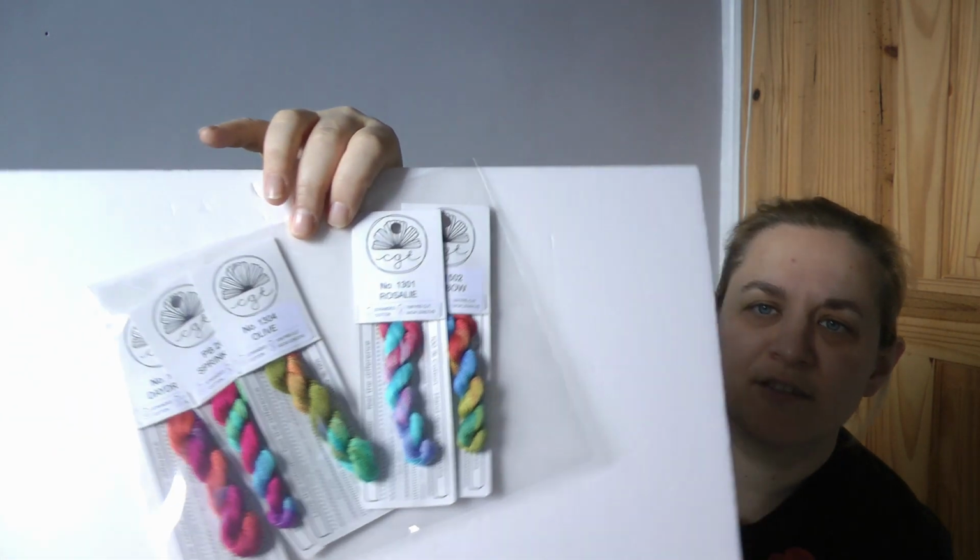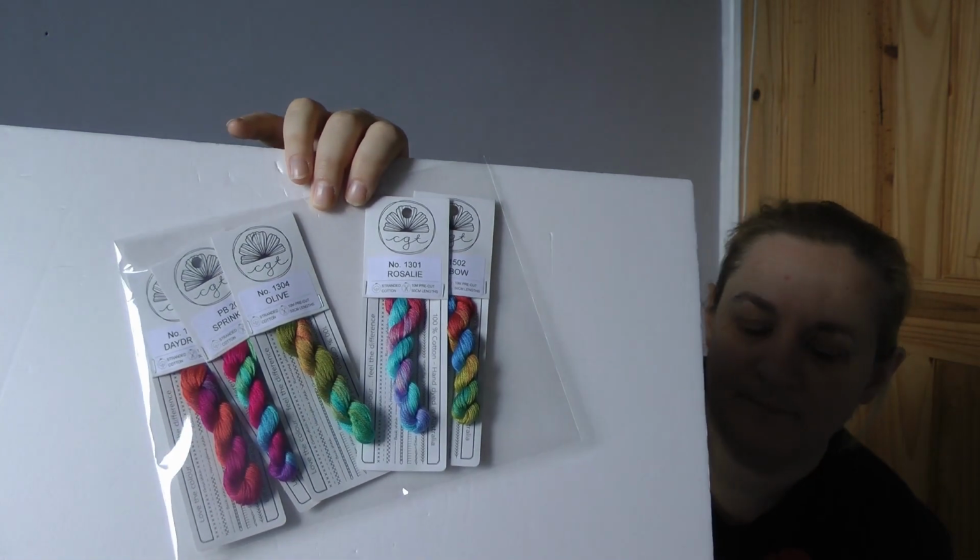Daydream, Sprinkle, Olive, Rosaline and Rainbow I think are the colours this month. They did put a note in saying that's the end of the thread club for now, but they're starting a new one in January with new threads, so I'm going to jump on board for that.